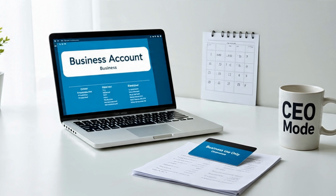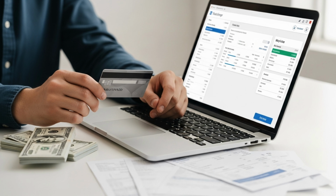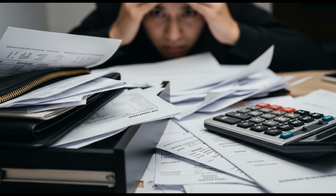The fix: open a separate business bank account. Get a business debit or credit card. From now on, all business income goes into that account, and all business expenses come out of it. This one simple move is the foundation of getting your freelance finances organized. Mistake number 3, operating without a budget.